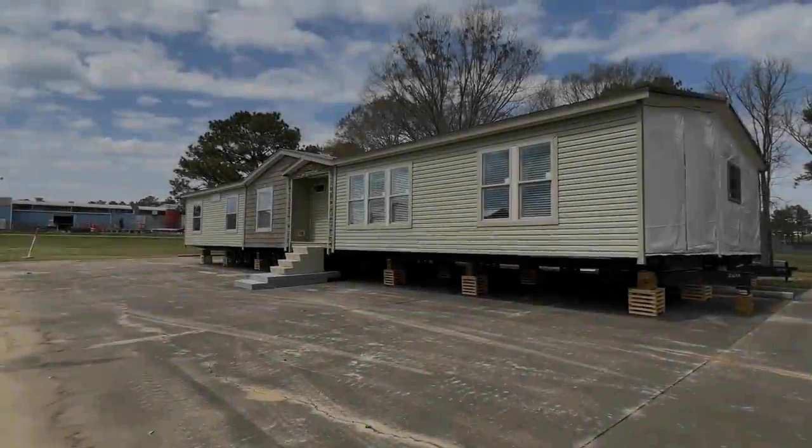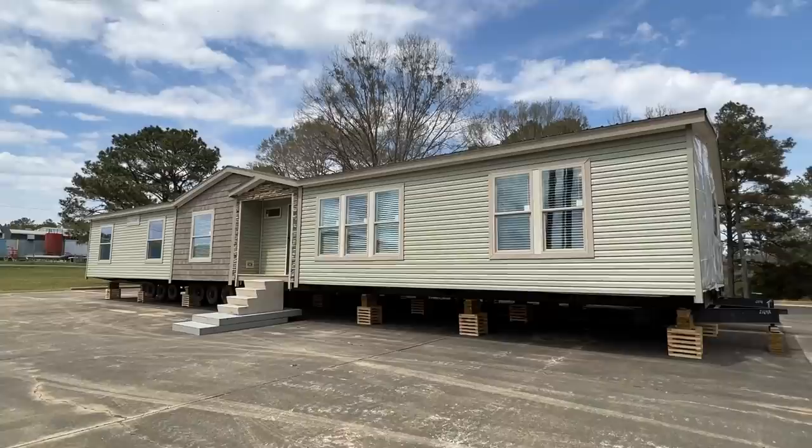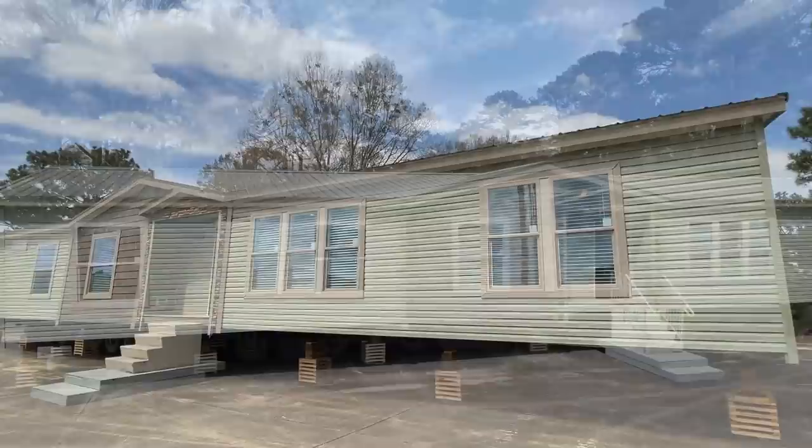So right here it is, everyone. This is the big boy, the bad boy. This one is super sweet, y'all. This is a brand new model. This home is built by Winston Homebuilders.